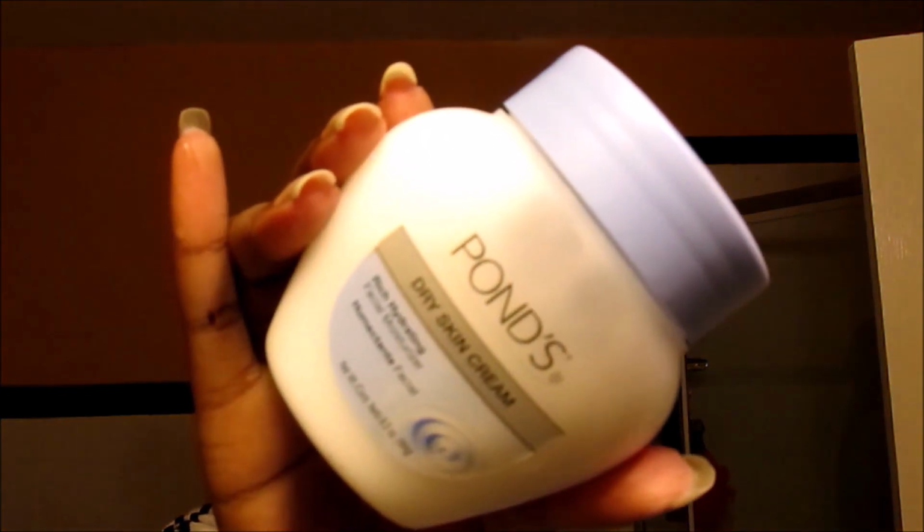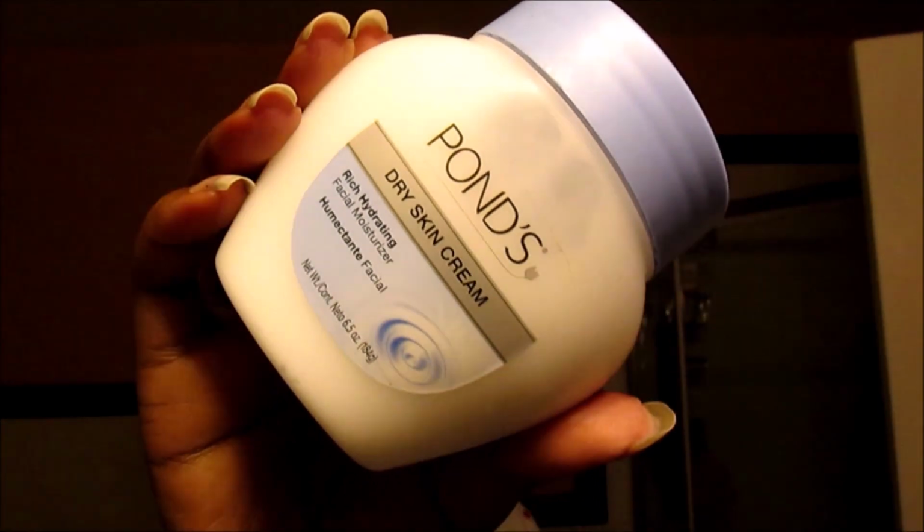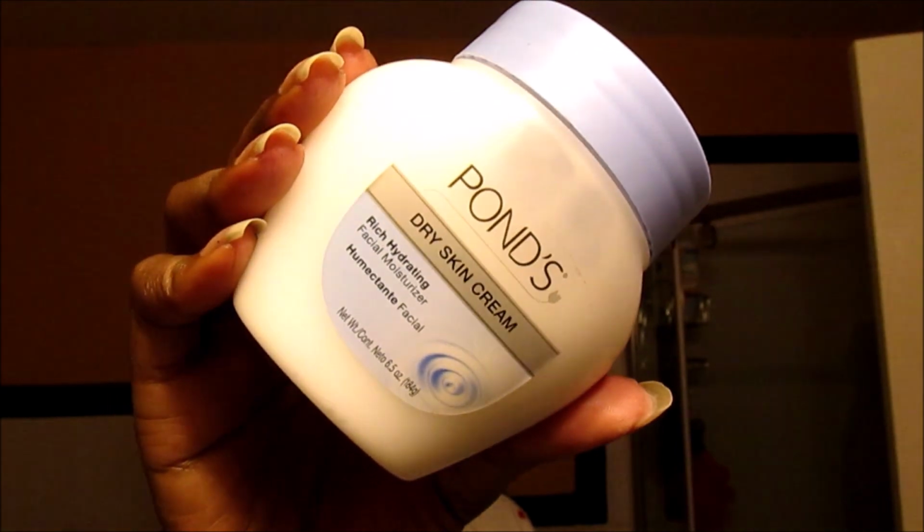And guys, I will say that since I've added this product to my skincare routine, I have noticed a difference in my skin as far as how it feels. It feels much more hydrated than normal. We are going to let that dry, and after it dries, we're going to use a moisturizer for our face, and this is the one we're using.